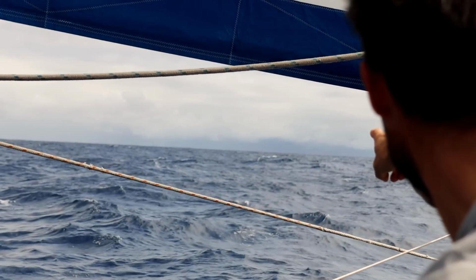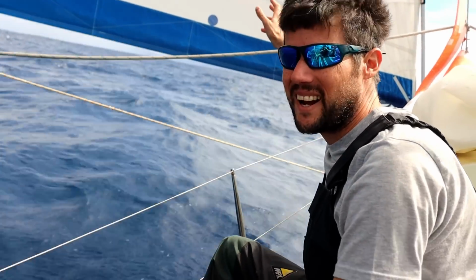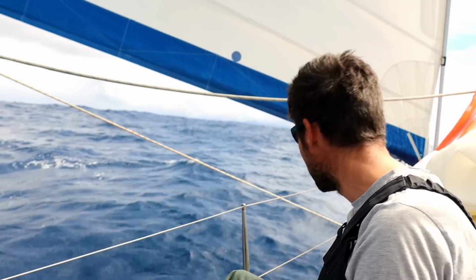About 12 miles off, and the island is just starting to appear out of the rain clouds that we've had all morning. We've got occasional glimpses of it, but it's just starting to reveal itself fully now.